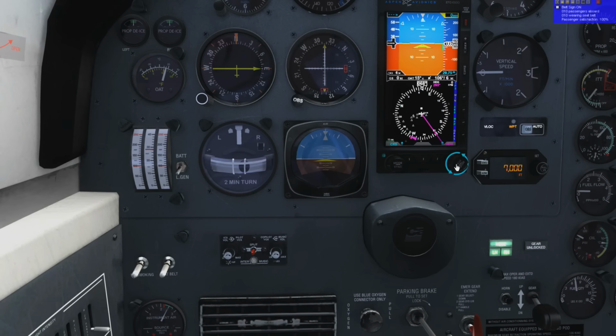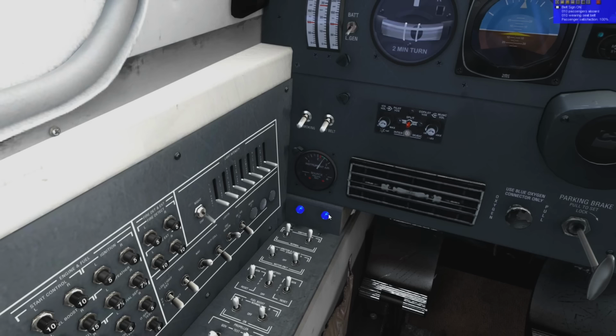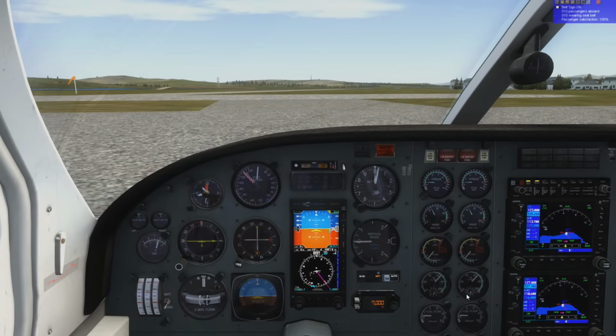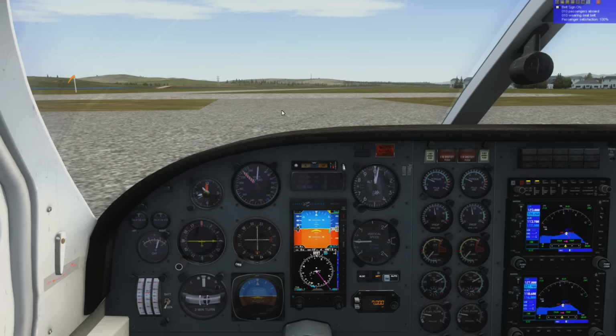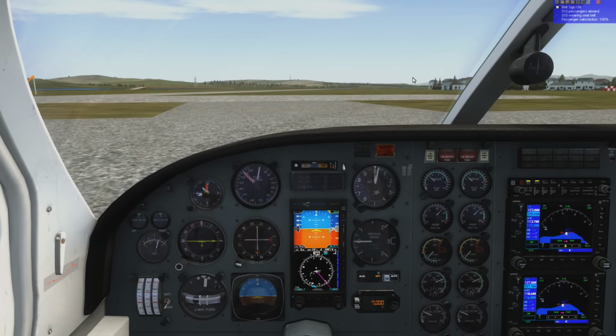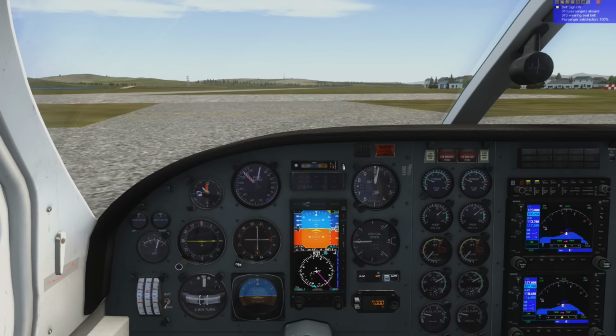So I think this will change as soon as we start moving. 260. Alright. Taxi light? That might be the wrong one then. I think this might change here in a second. No. So I'm gonna have to call a different runway?